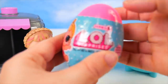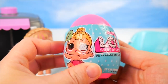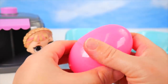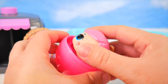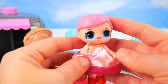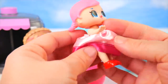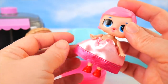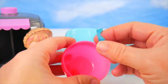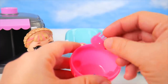Now another fun surprise. Wait a minute. This isn't a real LOL series one. Okay, let's find out what it is. It's an egg shape. Whoa! Uh-oh, doll. Let's put your head back on. Its hair looks like Hops, but... Oh yeah, it's a fake Hops. She's got some red shoes and this very interesting little dress. We'll put her in there. She also has this blue ring, a pink flower, and a comb.